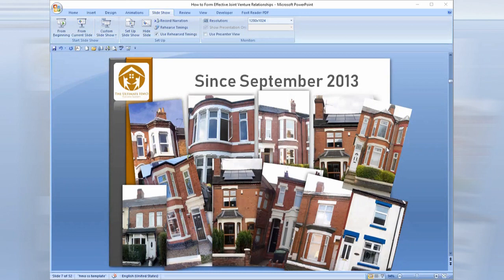Because property can be a very lonely game. It's very individualistic. You tend to buy property in your own name for your own family, for your own welfare. But actually, as we know, the banks are tightening up their requirements for lending. It's getting harder and harder to get seed finance for property. It's getting harder to get refinance for property. HMOs are one of those funny classes of property where they're residential, but they're kind of semi-commercial as well. So banks are getting more and more funny about what they will and won't do in terms of lending.